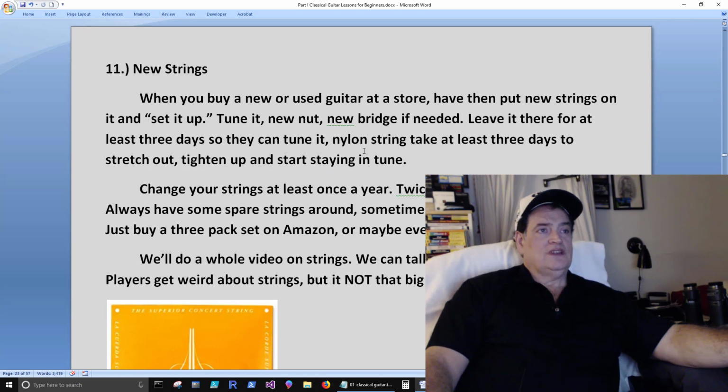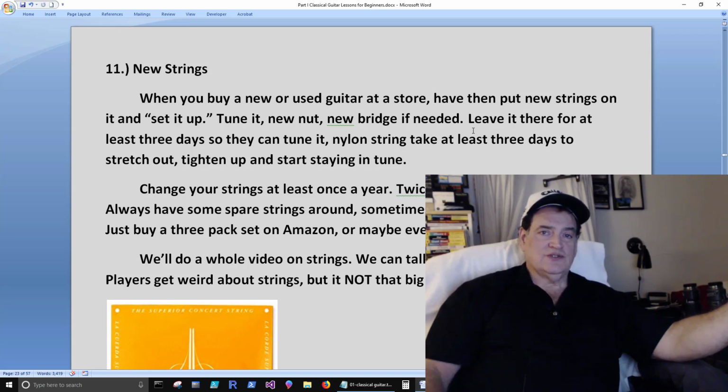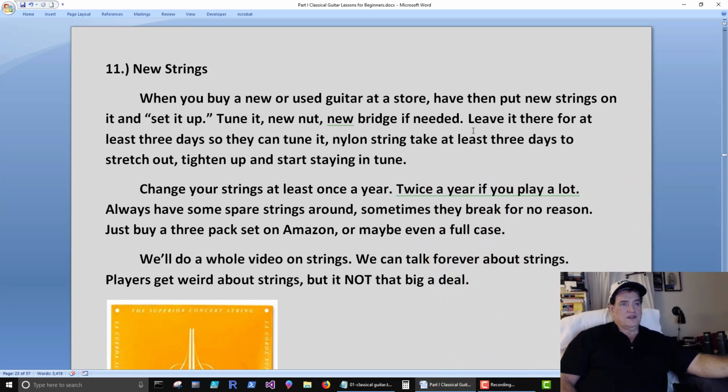When you buy a new guitar, or even if you get a used one, make sure they put new strings on it. Try to get them to throw it in for free as part of the deal. That might be kind of tough to do, especially if it's a used guitar. But here, I'll go ahead and read through this. When you buy a new or used guitar at the store, have them put new strings on it and set it up. A setup is they check all the measurements and make sure it's playing well. Strings are not too high, strings are not too low, strings aren't buzzing, and anything else it might need. Usually a setup could be close to $100. It could be $50. It just depends on what needs to be done.